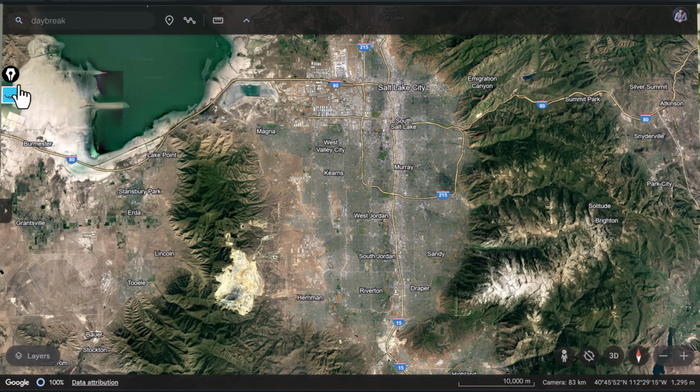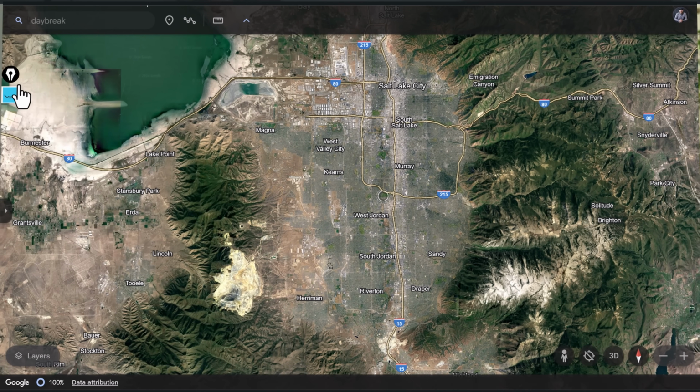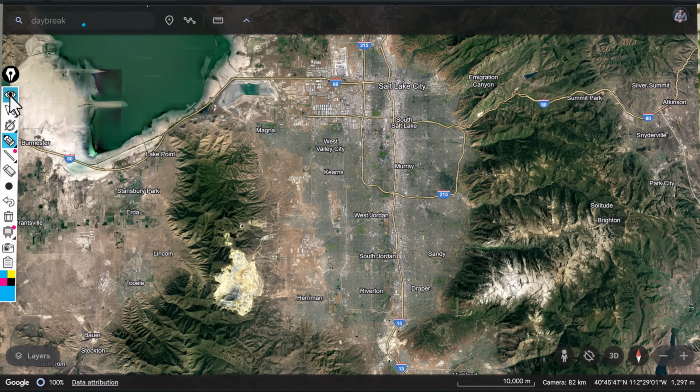But if I zoom out just a little bit, there's one thing I wanted to explain here about the west side of the valley, including passing right through the heart of Daybreak, and that involves the new freeway that's currently being built that will connect all the way up north from I-80 and run the length of the valley all the way down and around, and it's going to connect all the way down into Saratoga Springs and Lehi and connect with I-15.